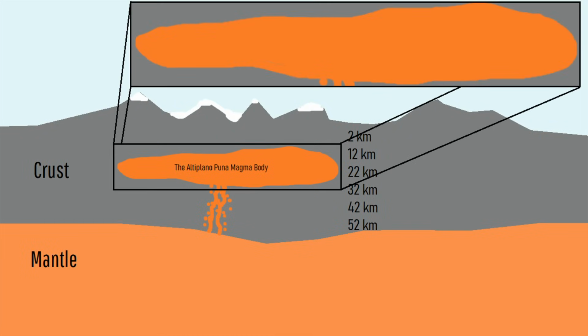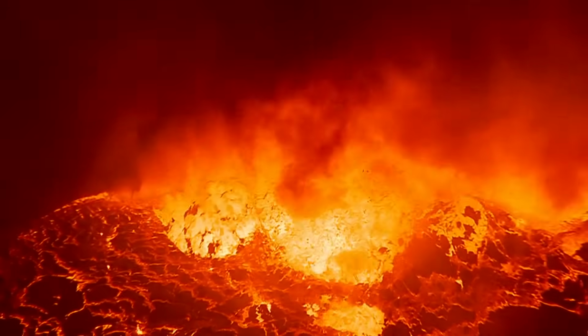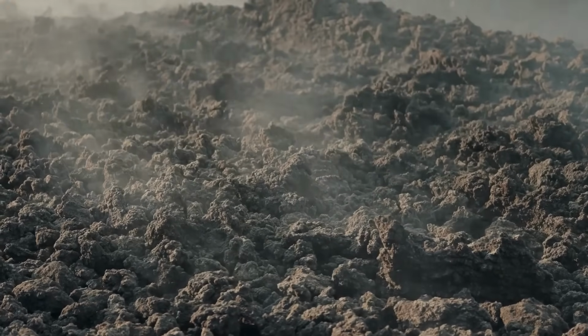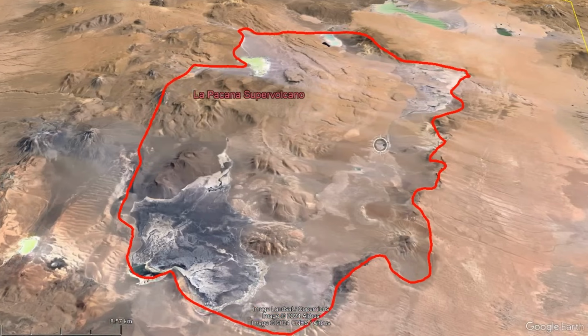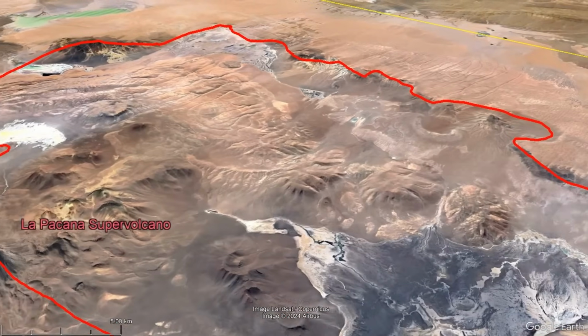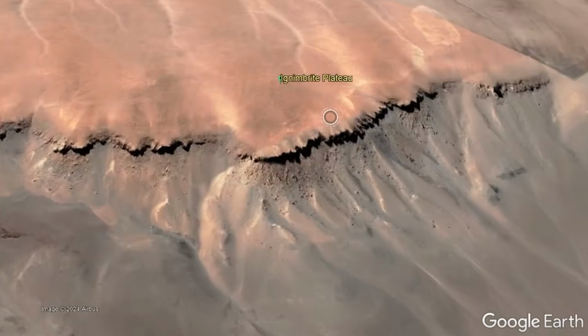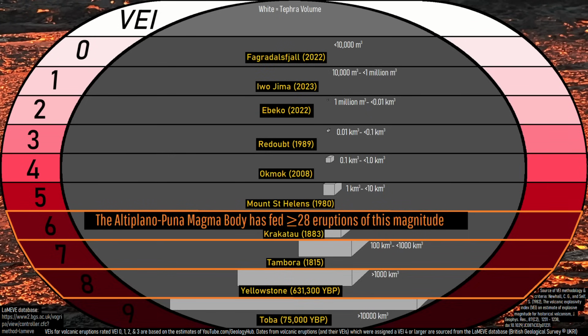The lower section, and thus the majority of this magma chamber, contains andesite composition magma, while its upper section is more differentiated, containing dacite composition magma. The Altiplano-Puna Magma Body has existed for 11 million years, and during this time span, its magma has not only fed unusually voluminous silicic lava flows such as this massive dacite lava flow, but also numerous highly explosive caldera-forming eruptions. This might be fairly obvious since much of this raised landscape is covered in ignimbrite, with at least 28 powerful eruptions rating on the explosivity index as a 6, 7, or 8 occurring since 11 million years ago.